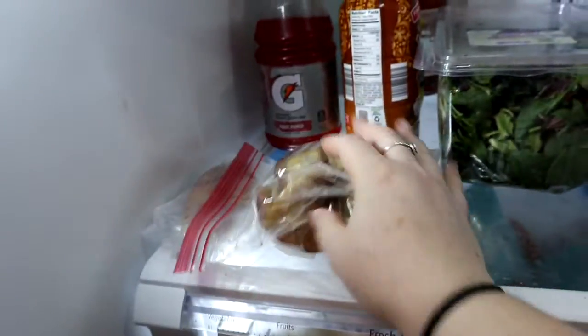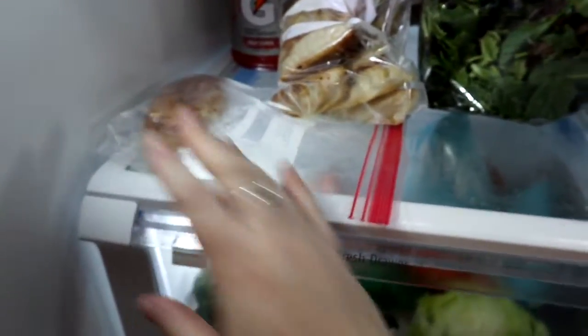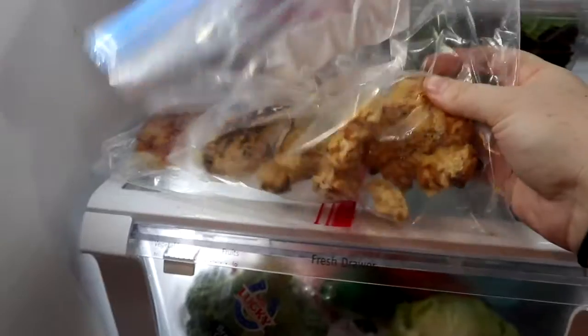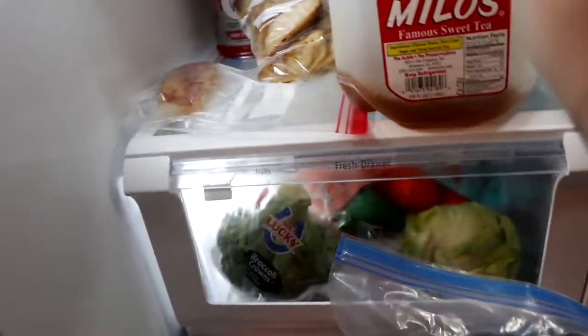The soy sauce doesn't go there, but whatever. And then this is leftover pot stickers that I'm just gonna heat up for a lunch one day for a couple of the kiddos. Leftover pizza. This is leftover Red Lobster biscuits. So I might pull those out and just heat those up tonight and let people eat those. We can put this tea back.